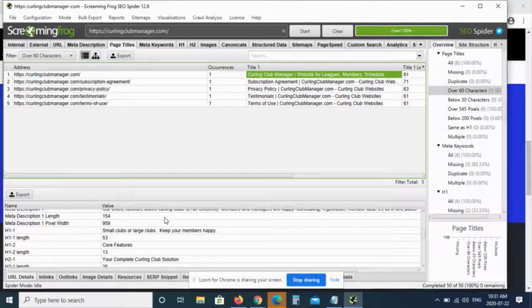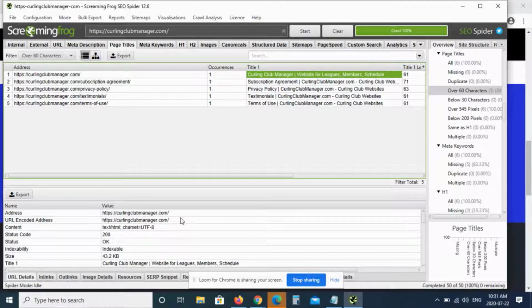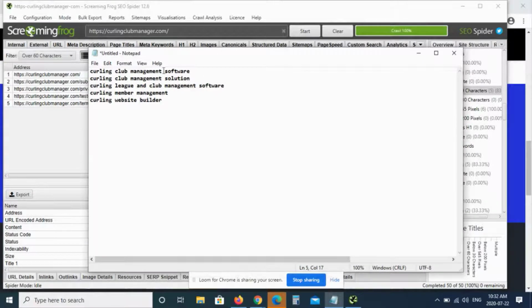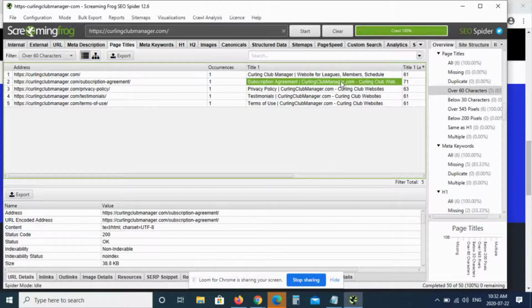And what I want you to fix is your H1 tag, okay? Your H1 tag is basically, after your title, what this page is about, who you are, which obviously here we can see curling manager, websites for leagues, members, schedule. Okay, so that gives me an idea. As a curling club manager, I would put curling club management software. These are what everyone's using: management software, member management. You're getting management in there. What I would do is maybe curling club management software, then curlingclubmanager.com as your rebranding, like you do here, right?